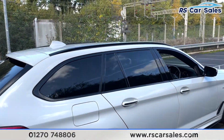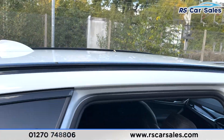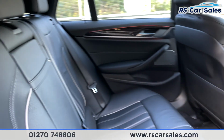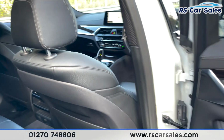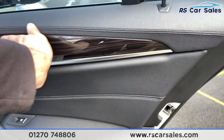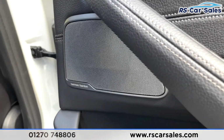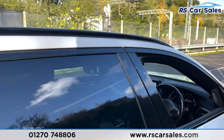Quick look into the rear of this car, where you can see we do have the full leather seats throughout this vehicle with the ISOFIX points, pulled out armrest, and you also get storage behind the passenger and driver's seat. On the doors you do have your gloss wooden trim with the ambient lighting just up there, integrated Harman Kardon premium sound system, which does sound absolutely incredible.